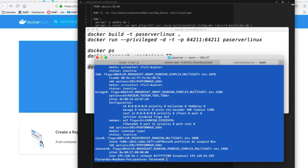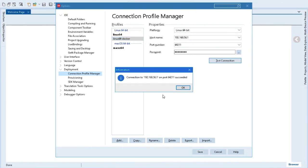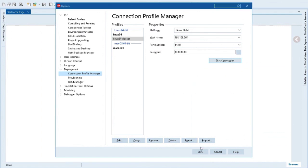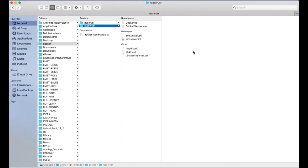I'm using VirtualBox with net configuration. So you can try to connect to the PA server directly that is running here inside this container. So let's do a test. So we have a connection. So this means we have a PA server running inside Docker in this container that you can see here, right? So this is the first step, to put a container image up and running with PA server inside, because this allows you to deploy applications directly from the IDE directly inside the container.